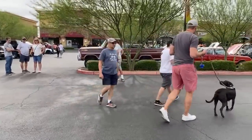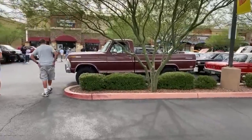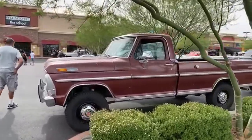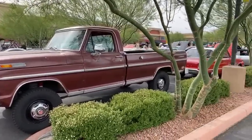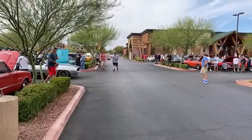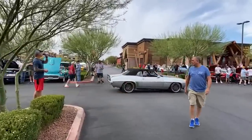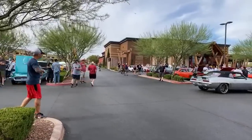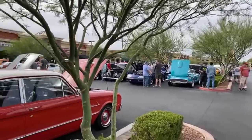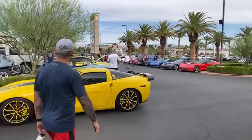White Nova. We'll work our way around since we missed the Yanko. We've still got ways to go in here. Good old Ford truck. It's a nice K5 Blazer coming in. Oh, he's way down there. See, we got like 4 or 5 aisles going that way. Actually, 4 aisles going that way. This aisle. This aisle. And all those over there.